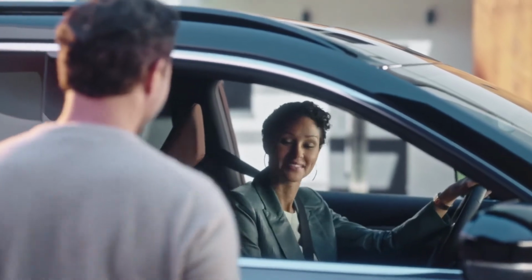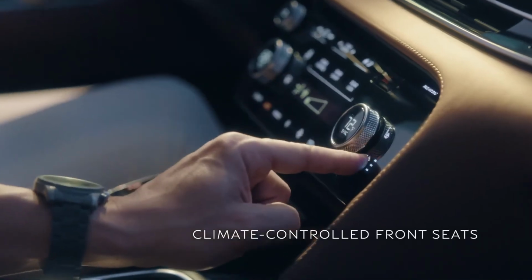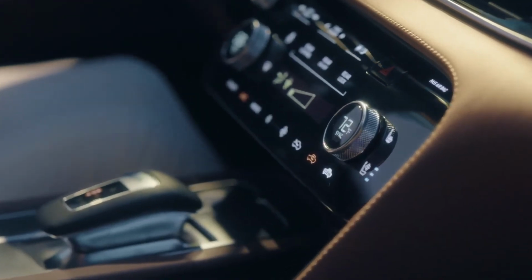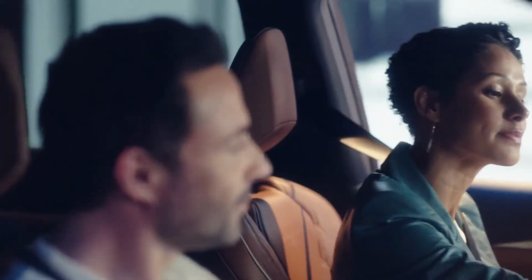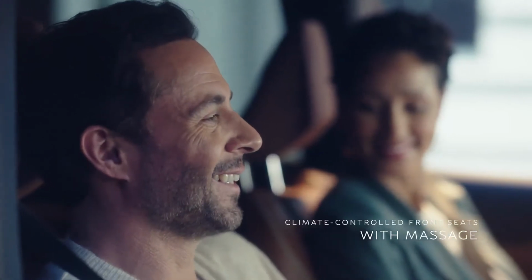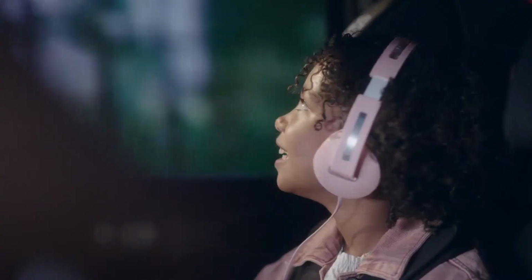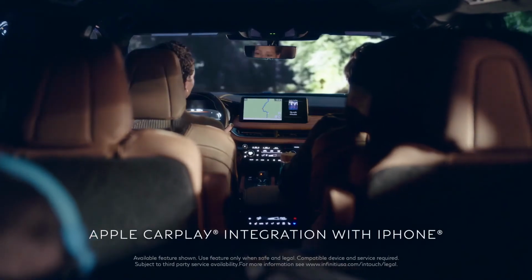Get in, you won't believe this. Touch this button and you have heat. Touch this, and the air is wicked away through perforations in the seat to cool you. And the best part, massaging front seats. I'm never leaving. It makes me want to go on a long road trip. Remember the last time we went to the mountains? Play Road Trip Playlist.